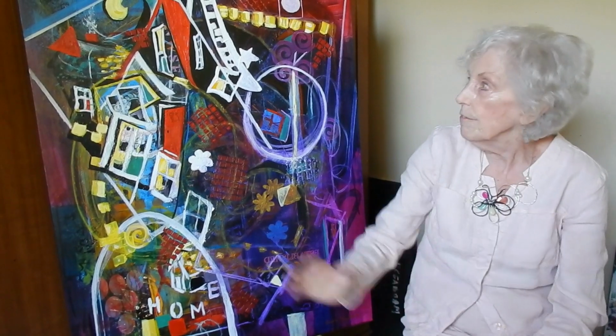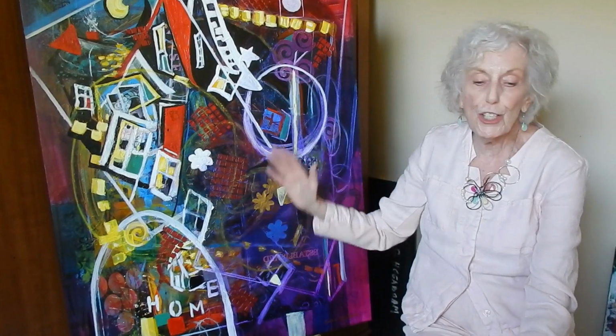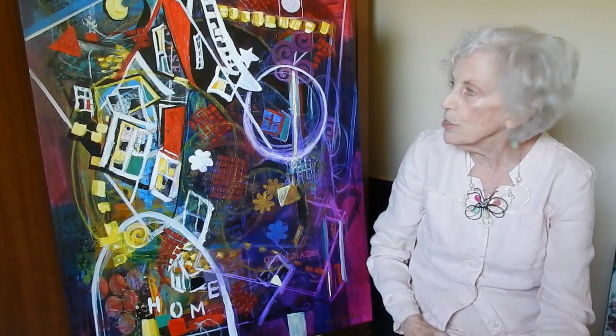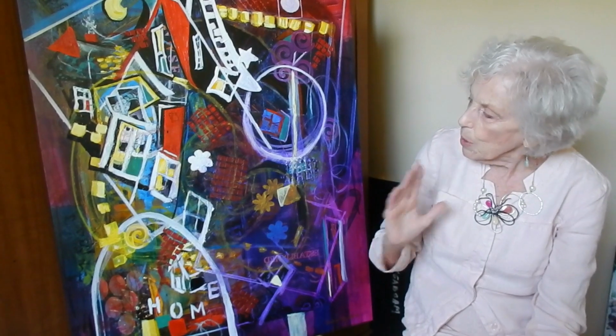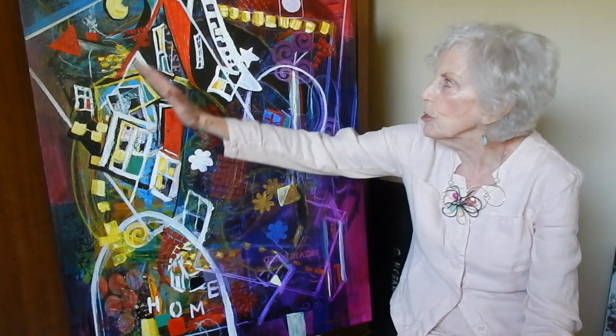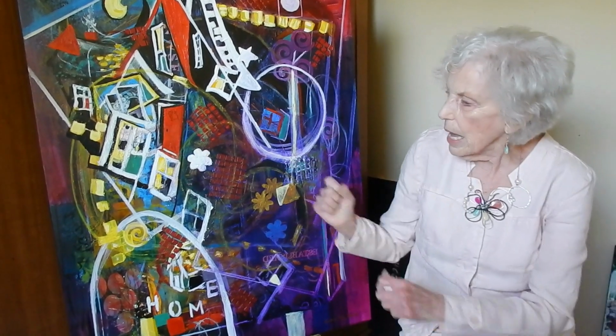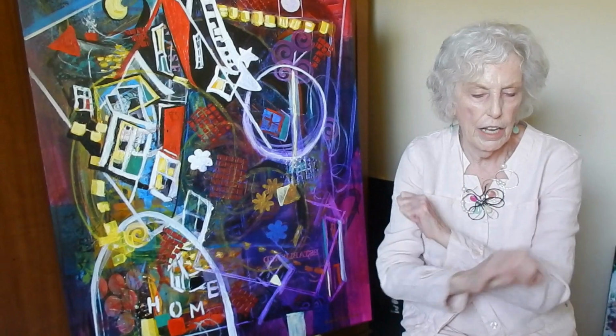I start very organically, just putting it on, watching it, seeing what's happening, and then towards the end, my brain has to define it, and this is when I bring in the geometry. I like the geometrical shapes because it adds a finishing touch, and then I know I'm done.